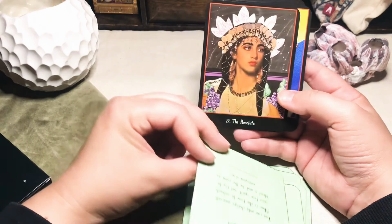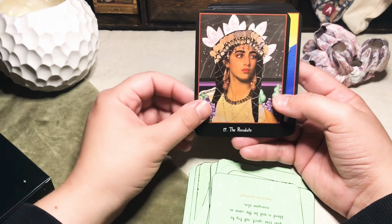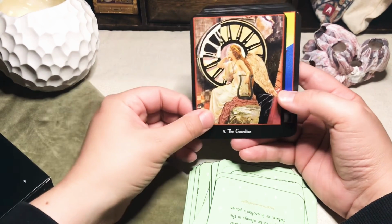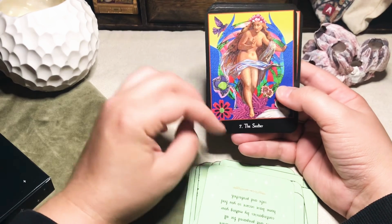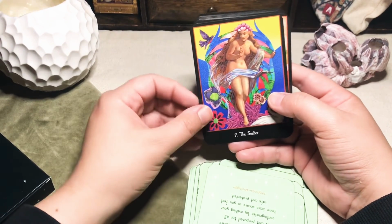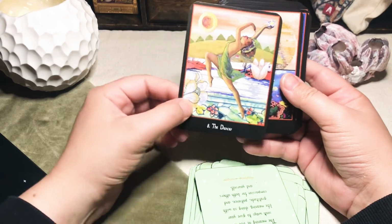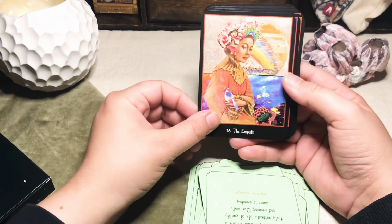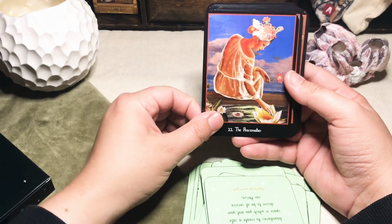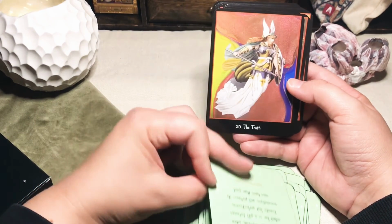I still see the person's expressions very clearly. So again, it doesn't feel stagnant to me, like these are just statues here. I mean, even the actual statues have expressions. One of my favorite cards, the Dancer. So I highly recommend this deck.